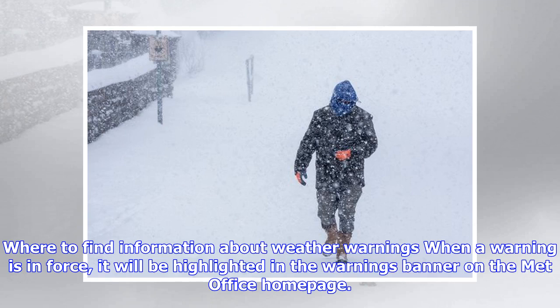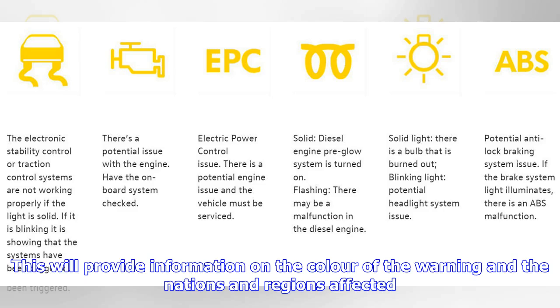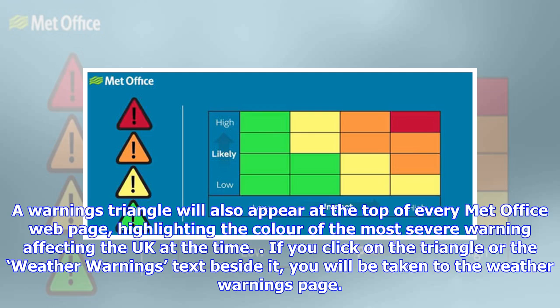Where to find information about weather warnings. When a warning is in force, it will be highlighted in the warnings banner on the Met Office homepage. This will provide information on the color of the warning and the nations and regions affected. A warnings triangle will also appear at the top of every Met Office web page, highlighting the color of the most severe warning affecting the UK at the time. If you click on the triangle or the weather warnings text beside it, you'll be taken to the weather warnings page.